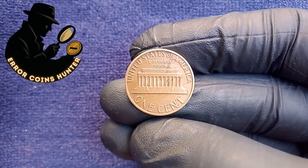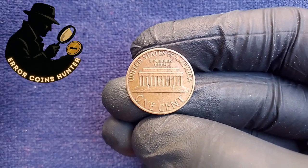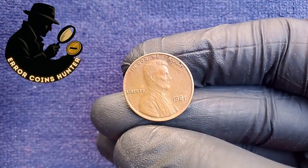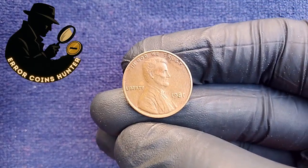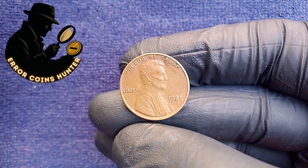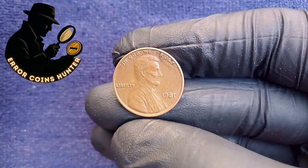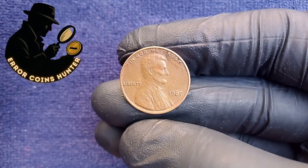The third error is a misaligned die strike on the reverse, with the Lincoln Memorial design placed so dramatically off-center that the entire right side of the memorial is missing from the coin's surface, replaced instead by a wide, blank, flat expanse of raw planchet metal that was never touched by the die, creating a composition that is half brilliant strike and half raw metal in the most visually striking way imaginable.